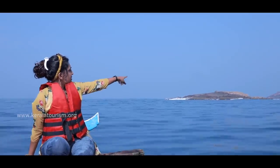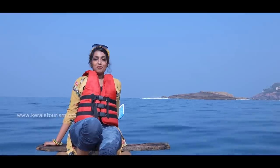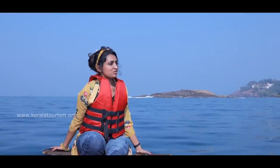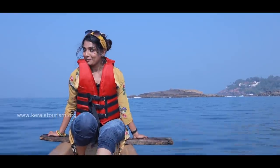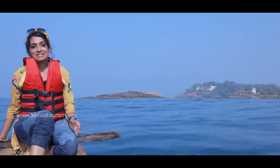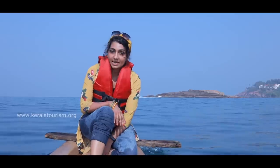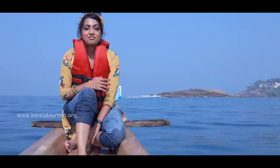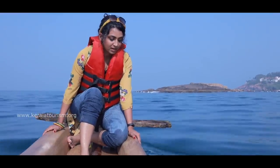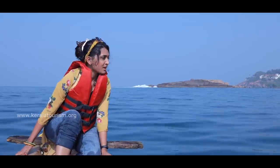You can see more catamarans around here. And now the boat is going a bit faster, because I can't wait to reach the rock. Wow. And you can be safe here because this is a very strong catamaran. It's never going to turn upside down. If at all it does because of heavy waves, then you can just go on top of the wood and be safe there. And you have a life jacket, so there's nothing to worry about.